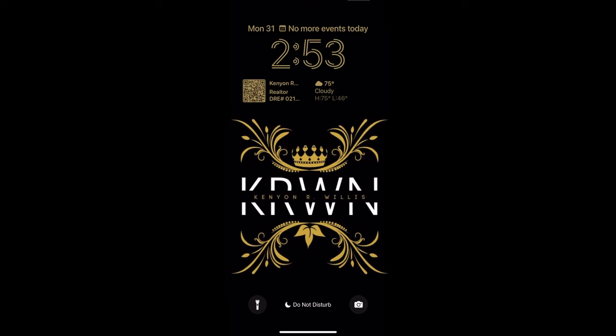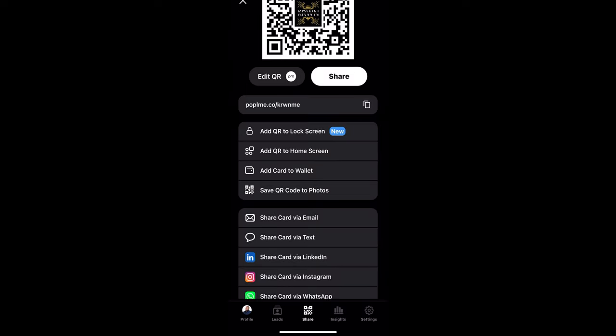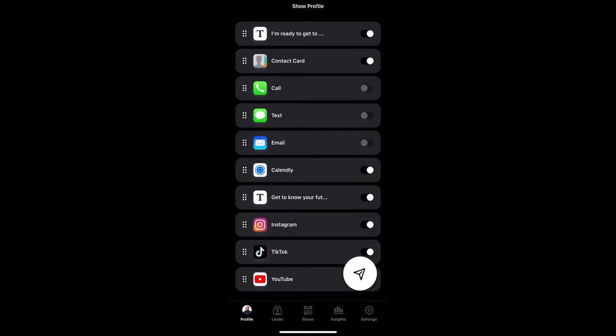And then another thing: right here on your lock screen, you can add a QR code to the front so that it's always available, and people can scan that, or you can also tap onto it and go straight into the app. I think that's useful, especially if you're someone who has a business phone and you're at a networking event. You always have it available.